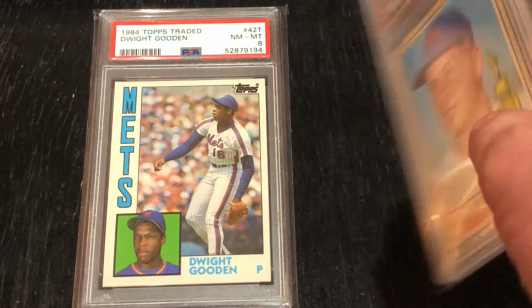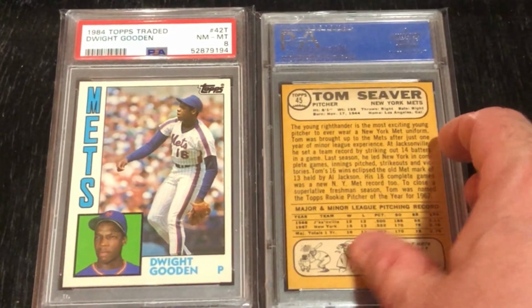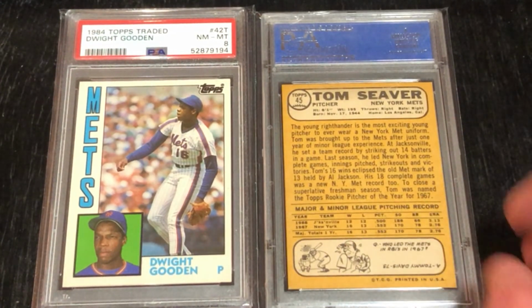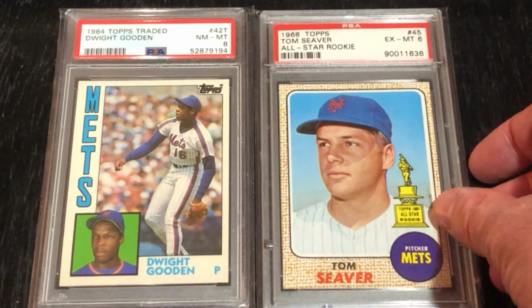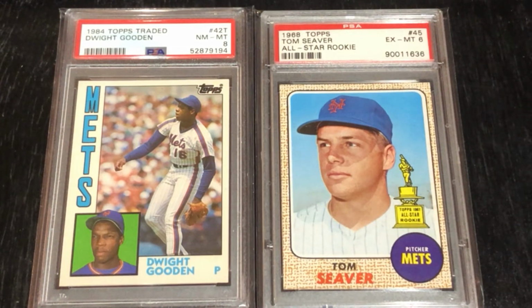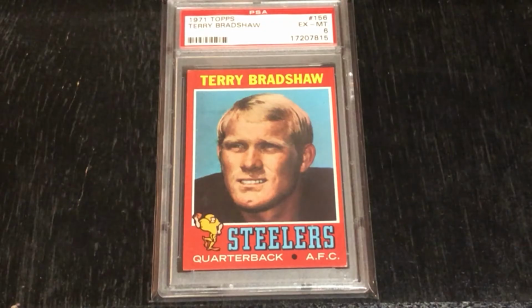So just love this Tom Seaver card. I've had this one in my collection for many years. Just a beautiful example of a second-year Seaver with the rookie trophy on the front of it. Just love these 2 cards next to each other. Just seeing these Mets youngsters with just so much ahead of them in their future. And Dwight is a little bit of a what could have been, unfortunately.